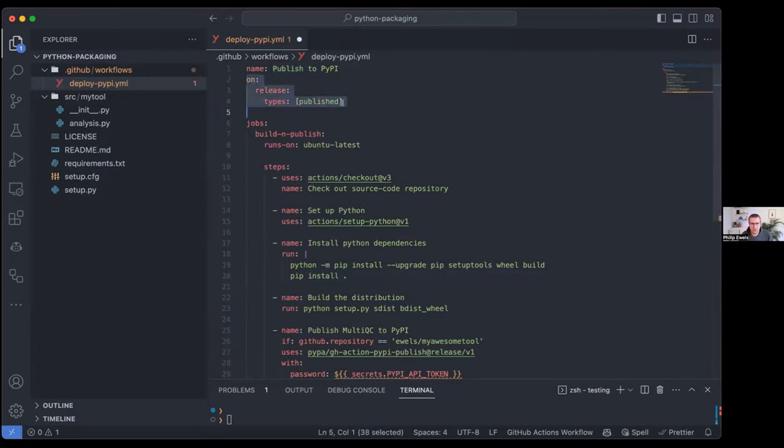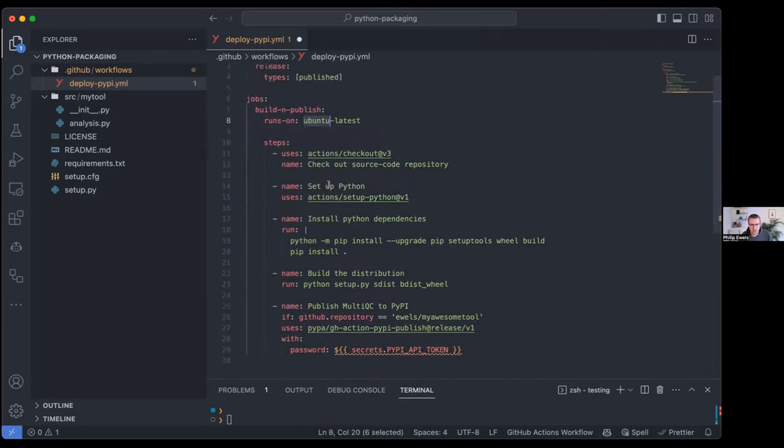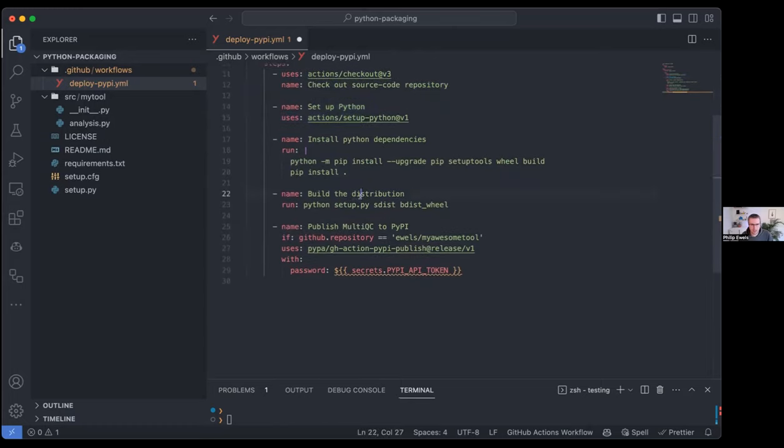And firstly, we have a trigger. This tells GitHub, run this GitHub action whenever this repository has a release and the event type is published. So basically, whenever you create a new release on GitHub and you click publish, this workflow will run. And it'll run on the default branch. Then we have the meat of it. What is it actually doing? It's running on Ubuntu. It's checking out the source code first and setting up Python. Now, I installed the dependencies manually here.